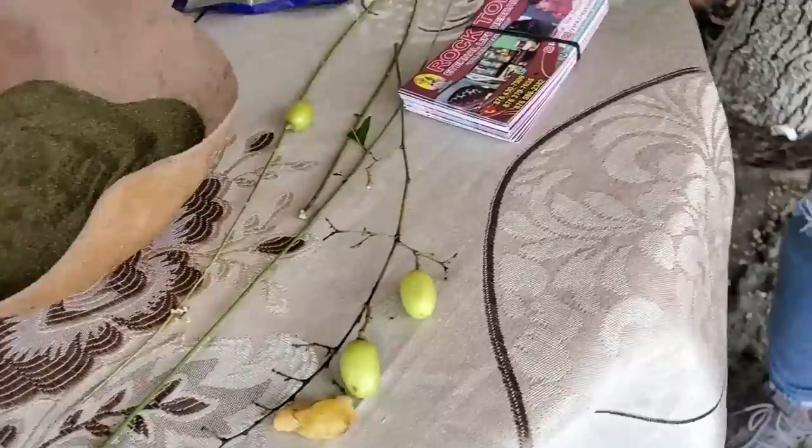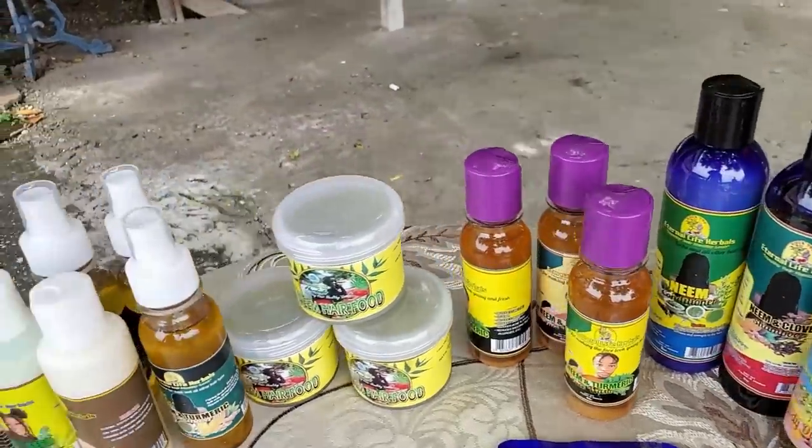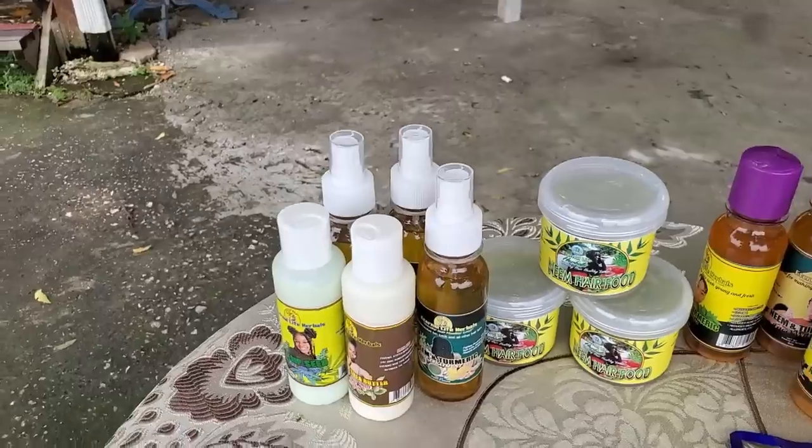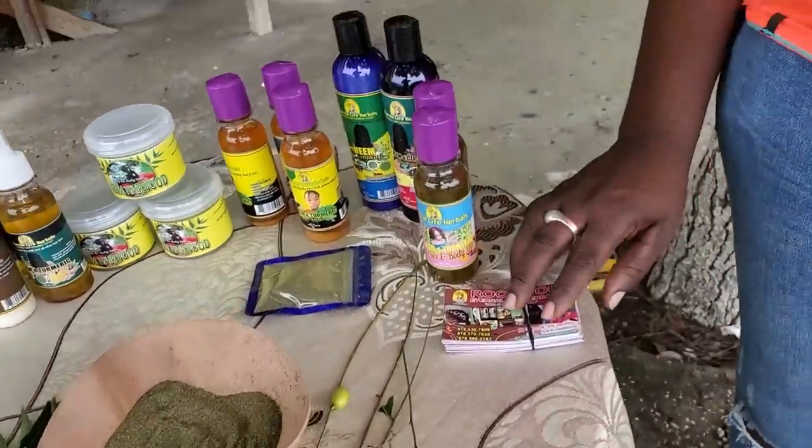Looking good. All right. So these are some of the products that she has in her little line of neem products. She is an advocate, a big proponent of neem. How long have you been in the neem business now, Miss? 15 years. I started making neem products 15 years ago. That's a while.